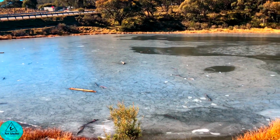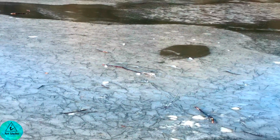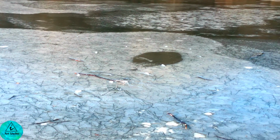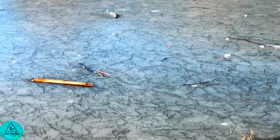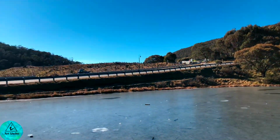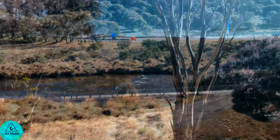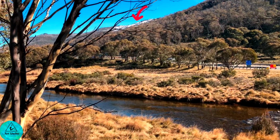We stopped to see this frozen lake on the way to Mount Kosciuszko. The lake got frozen due to constant minus degrees, but luckily it was a sunny day that kept us warm. What a scenic spot to see the snowy mountains from, right?